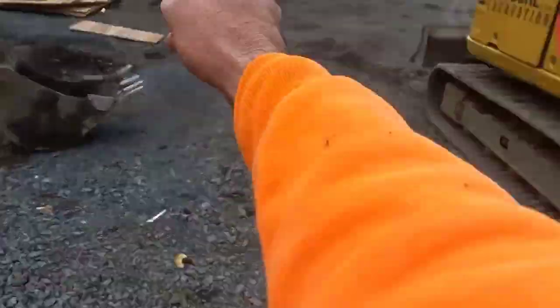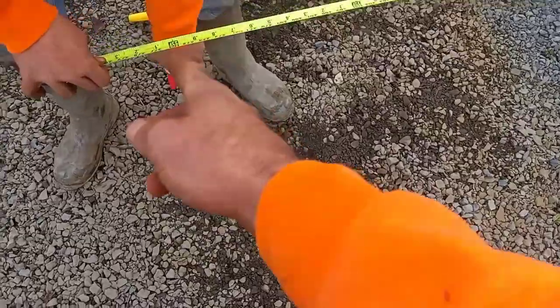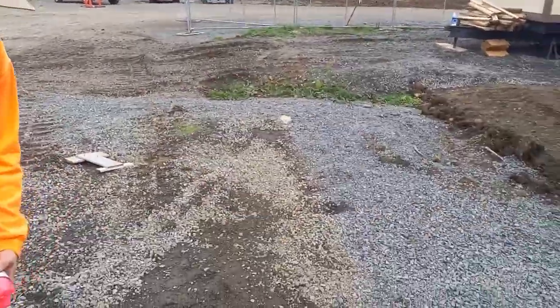We're going to finish this trench right here, where we stopped the other day. We'll fall all the way down to about 23 feet off the house. That's where that is, all the way to about the fence line there. So we're going to run our string line, paint a line, and start digging.